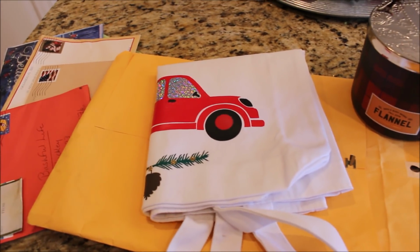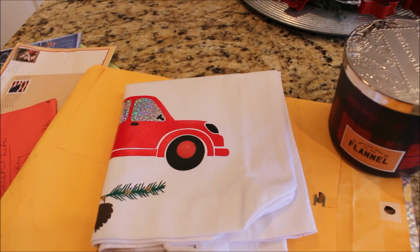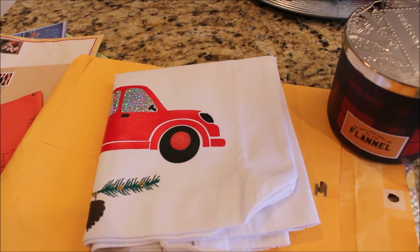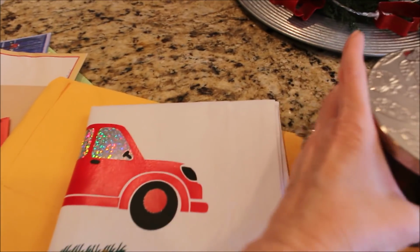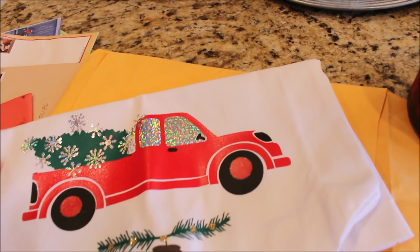Now today I received a couple gifts that were just so sweet. I never want you to think that you have to send me something in the mail. Like I said, my favorite thing to get are pictures of your family and just to make that connection with all of you. But Miranda from Michigan sent me this adorable tote bag.